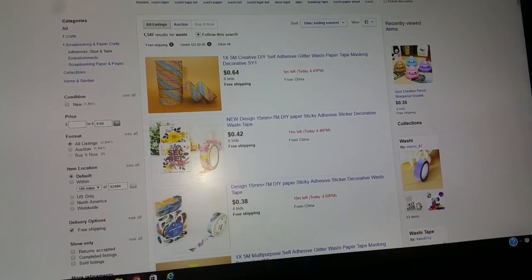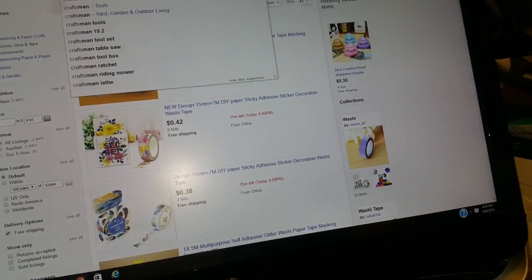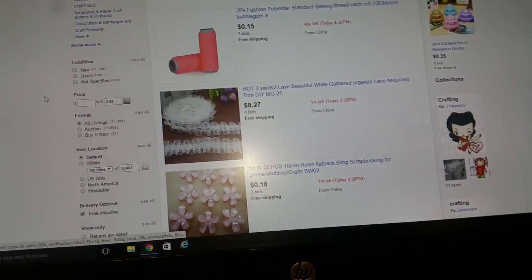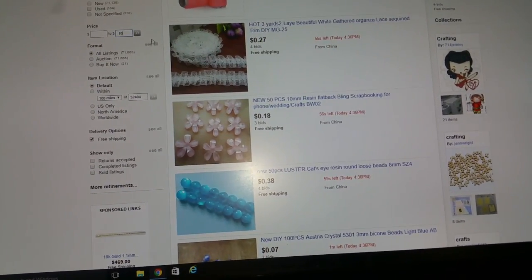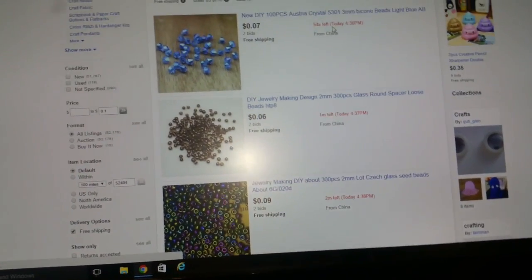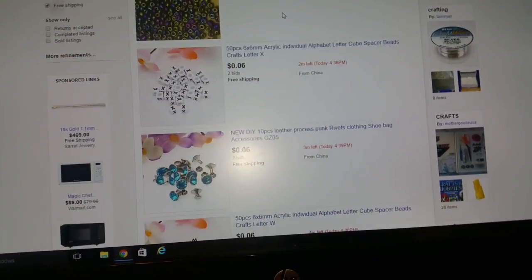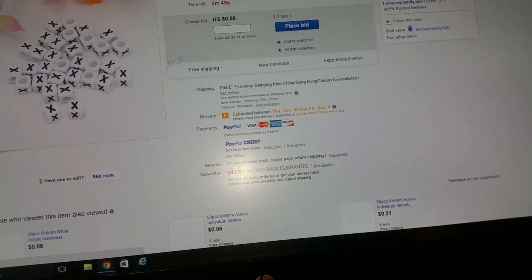Let's see. Okay, so this one already kept this one in here. Now I'm going to change this price point to 10 cents, and we're just going to see what pulls up here. This one is ending in a minute, and these are all the ones that are under 10 cents. There is definitely stuff. I would definitely bid on these because they are super cute.